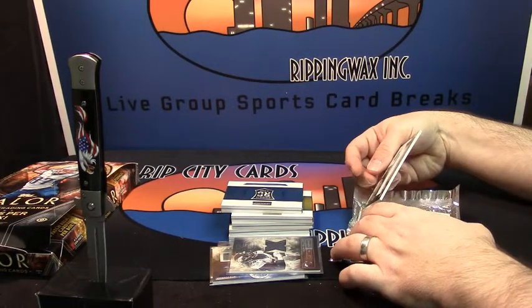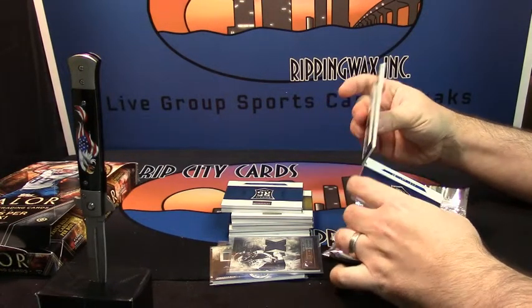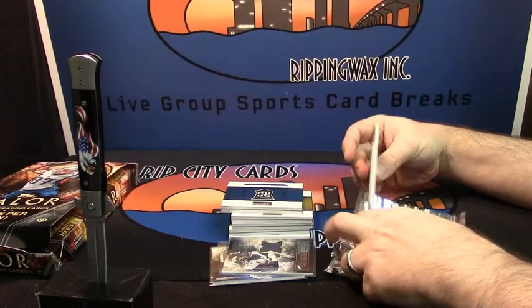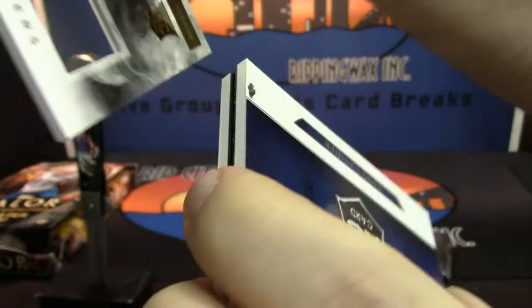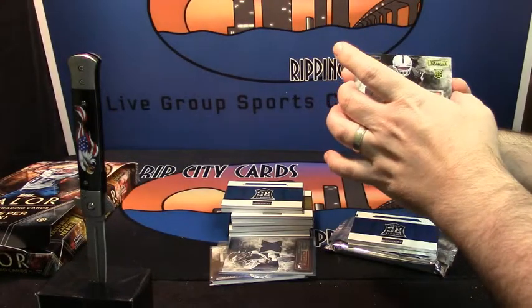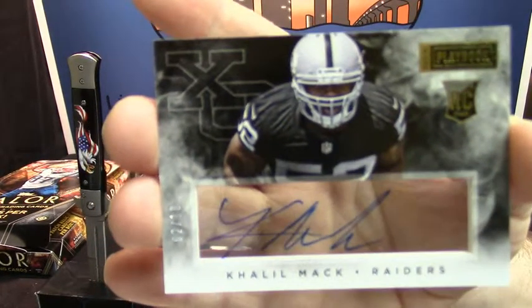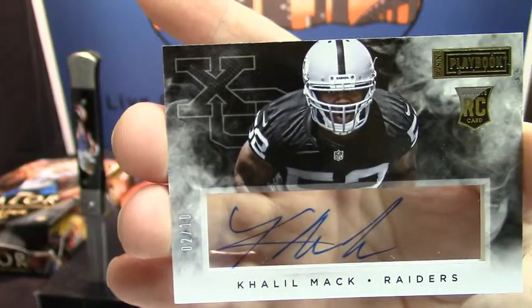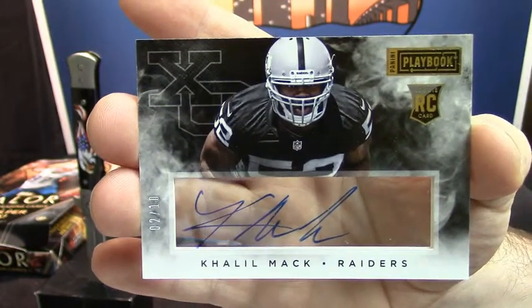Well, that is weird. Weird and messed up. Look at this. There's like some kind of, it's like a booger in there. That's gross. 2 out of 10. This is a good card. For the Oakland Raiders, Khalil Mack rookie auto. That is a nice card.